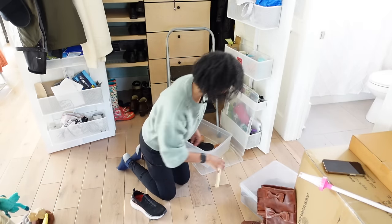Actually also where I have my umbrellas for some reason. Don't ask me why. It just is. I don't know. Okay, Sephora bag. All right, shopping bags are in place.